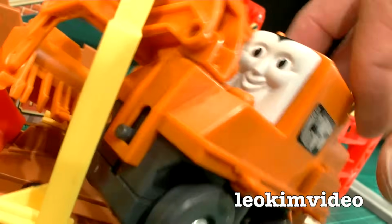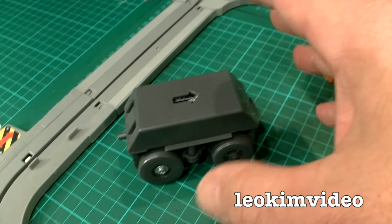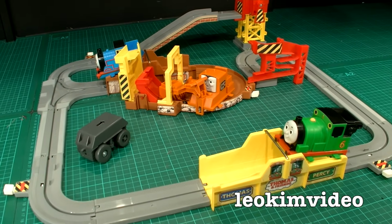I have to come in and rescue this. Take it off on me. Hopefully, just by seeing that, it does work, this playset. You can see the fun and absolute Thomas thrills you can have with a toy like this.